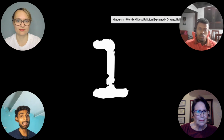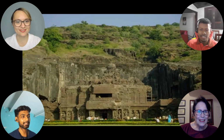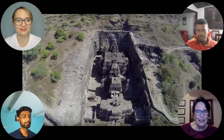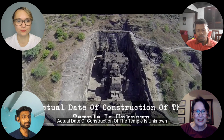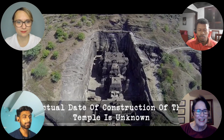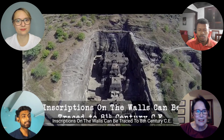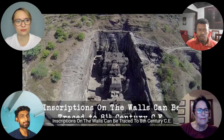This one is my favorite, and I have visited this temple. Really? Yeah. The first one, Kailasa temple. That's amazing. Yeah, it's all underground, you can say. You cannot see it from far, just from above. Okay, that's interesting. And it's carved from top to bottom.